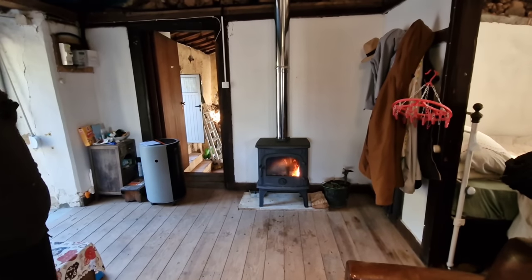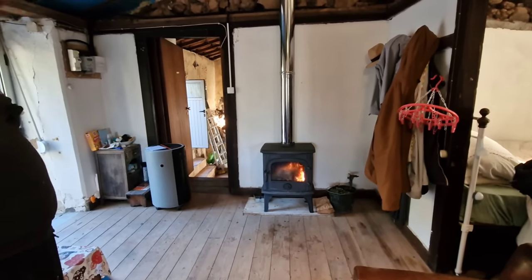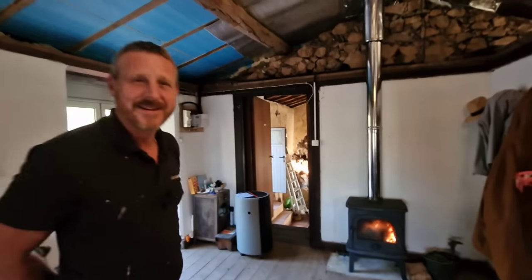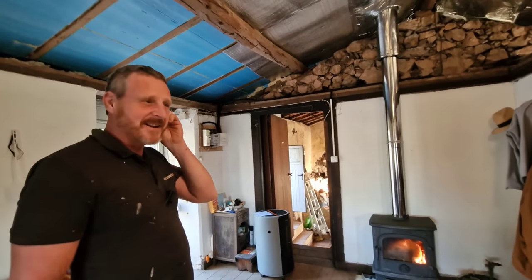This was the last thing. Piece de resistance. Ironically, it was all about getting this wood burner in. Yes, that's what it started with. It started off, Dave, can you help me get a wood burner in? And then it's like, oh, well, we can do that. We're doing that. We could do that.